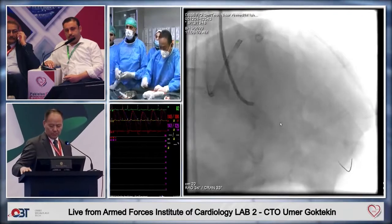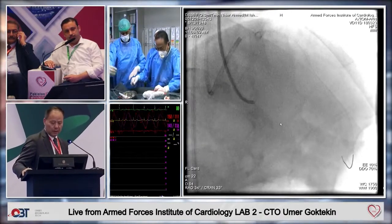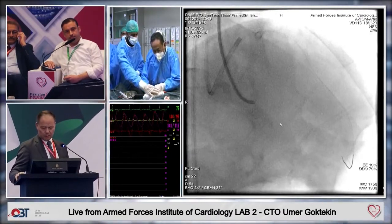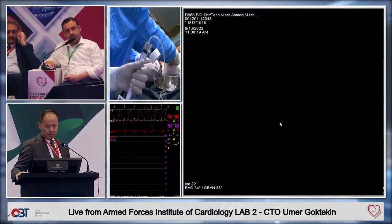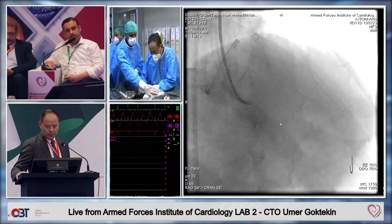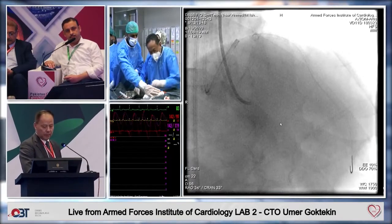The other thing of consideration is that the profile of Corsair is big, so sometimes when you use a balloon, you've got to use a balloon which has a smaller profile. Because if you have a balloon with a bigger profile, you find that you cannot push two devices in. So that's the only thing that you've got to be aware of when you use a Corsair.